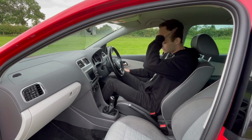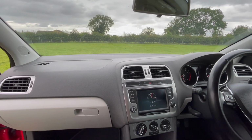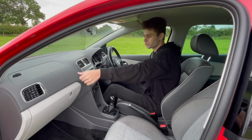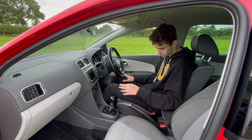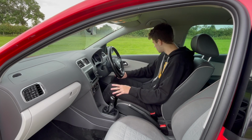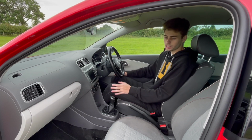Okie doke. So, up in front in the Polo, and this is where it starts to make a lot more sense over rivals, in my opinion. The interior is just a much nicer place to be than the Fiesta or the Corsa. You've got nice soft touch plastics, even on the top of the dashboard. They've got a nice leather steering wheel, leather gear knob, leather handbrake. There are some scratchy plastics further down, but you're not going to be touching them all that often. You've got a nice armrest that's padded. It's just such a nice place to be. You can't believe that it's such a small car.